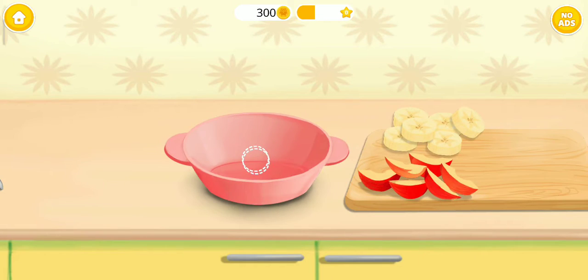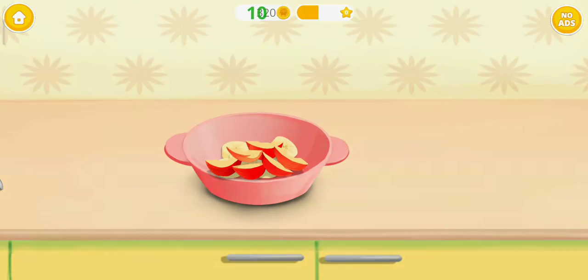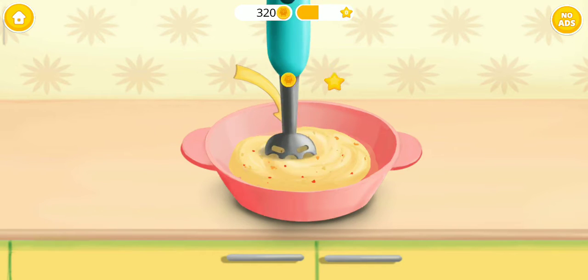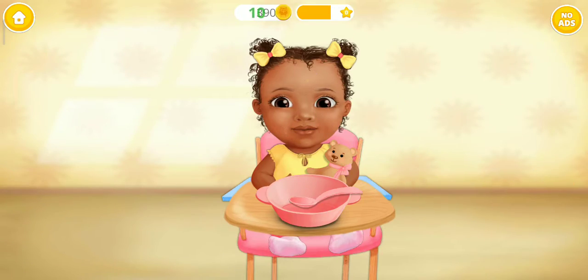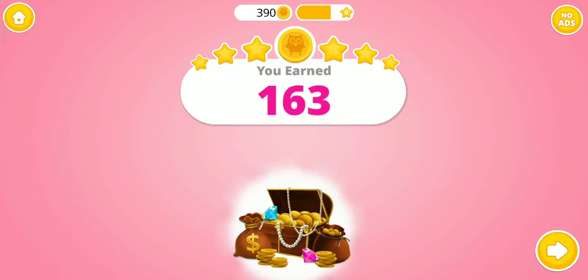Pour the fruits into the bowl. Let's blend it. Food is ready. Take a spoon. You're doing great. Yay! Good job. Layla loves when you cook. Collect your bonus coins.